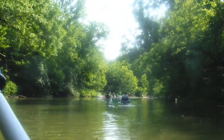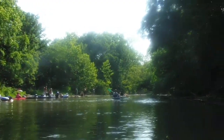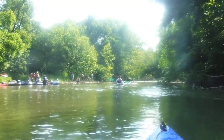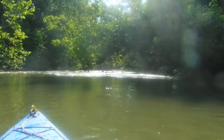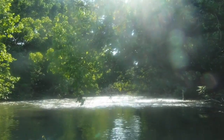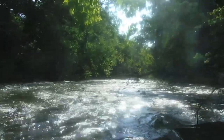Maybe it's a bunch of tubers off to the side. Still a lot of people in the creek here. Yes, this is the beginning of the end. So we've had some good wrecks here in the past. We'll see how it goes as we get up to it. We're going to try and stay more to the right and see what that does for us. We may go into this tree. It's like a lot of rocks here, and it's going to push us around.